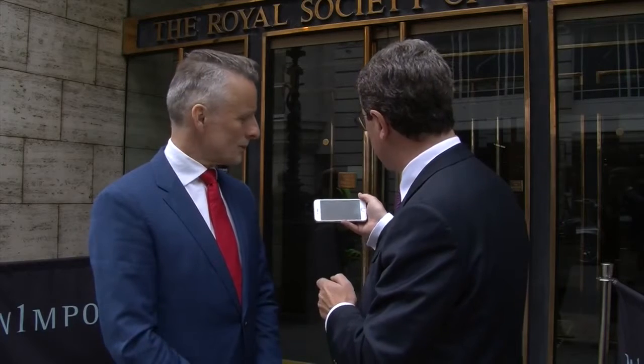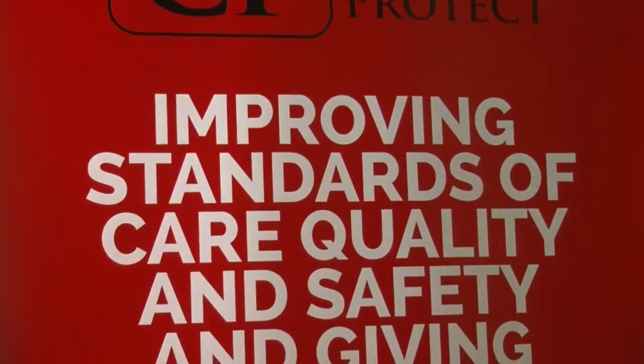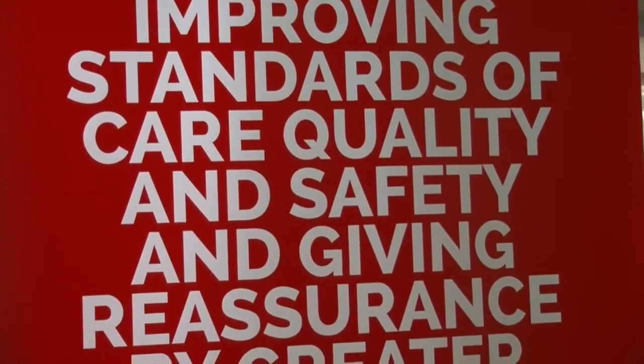Philip Scott from Care Protect. I'm looking at the phone here to see a live picture in a nursing home. This is a new system you've deployed and are launching here at the Royal Society for Medicine. Tell me the background to the system and what it does.